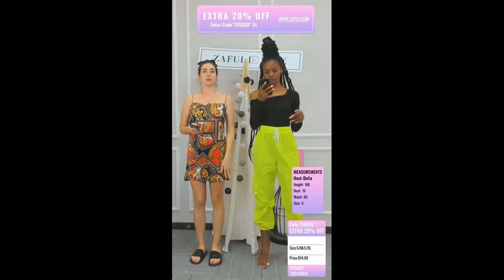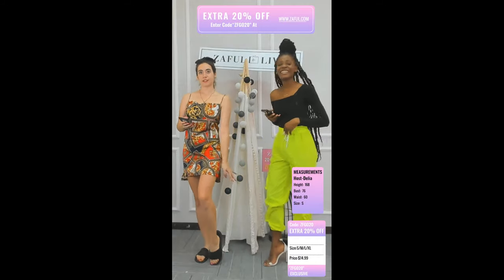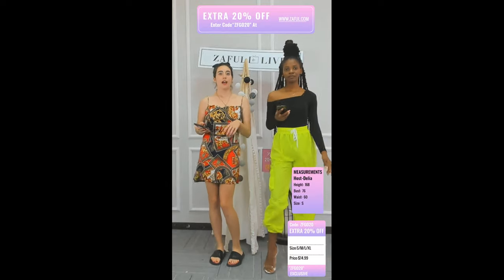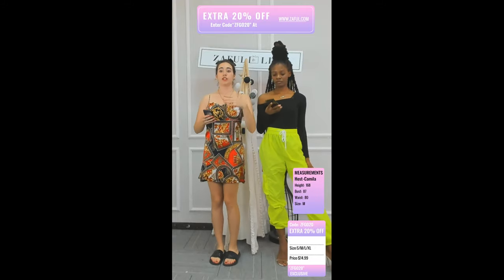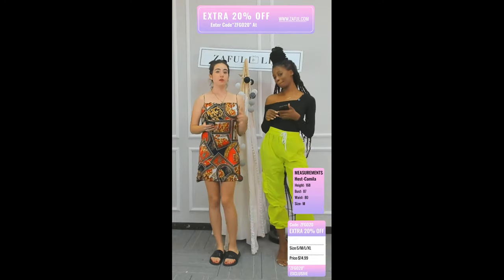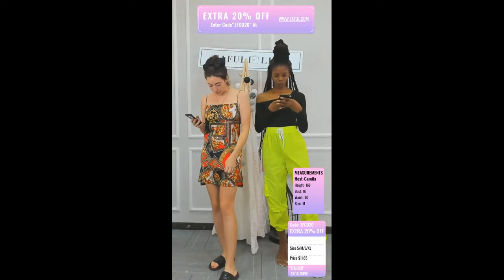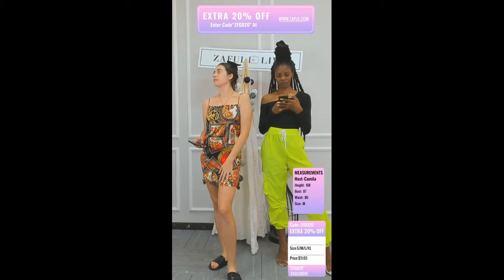I think my dress will look really good with high heels, but I didn't bring any. So let's pretend I'm wearing high heels right now. Okay, let's talk about my dress, because I've been wearing skirt after skirt and I was tired, so I decided to change and get a dress. I love the design. You can see the pattern here, it has gold, red, and blue. Oh my gosh, I feel like I'm from royalty.